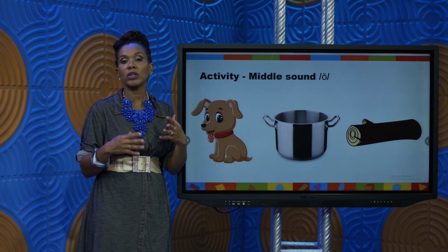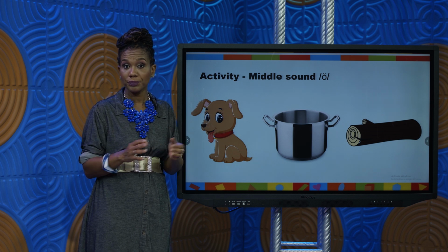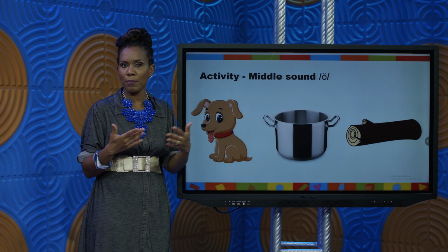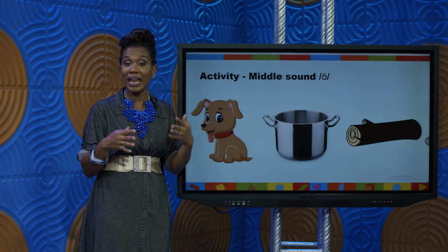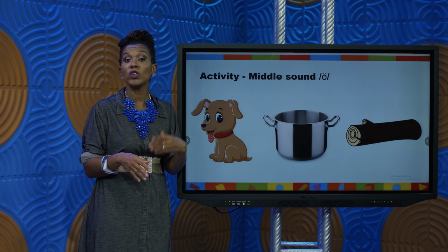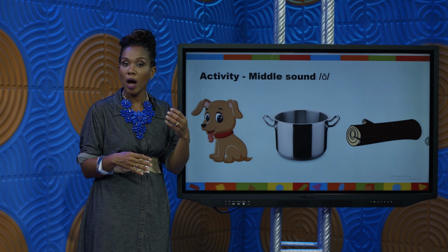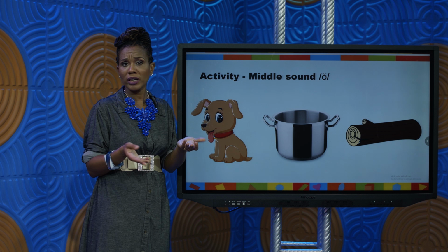Now, when you're working with your children, you don't always have to tell them what the middle sound is. You would have taught them the sound at some point before. So you can say the word dog and let them find the sound for you. And then if they're having difficulty, you can tell them dog, the middle sound is, and you can mix it up.